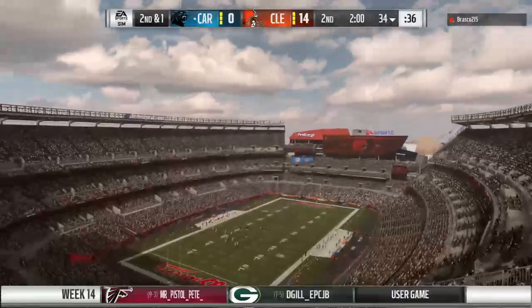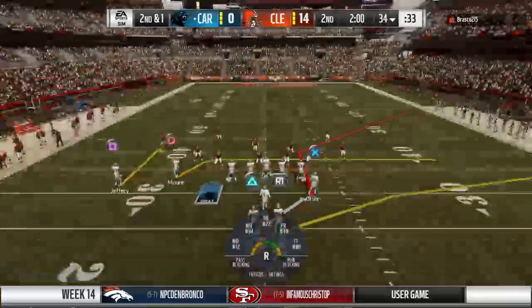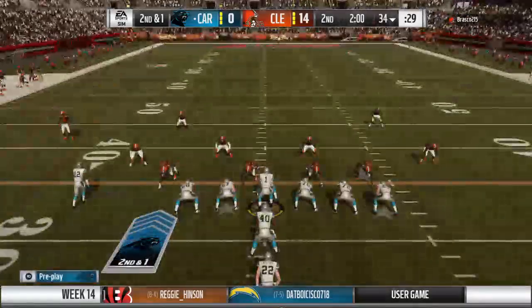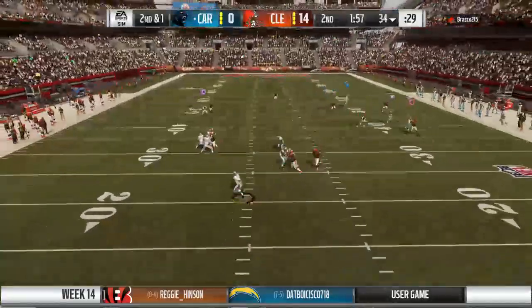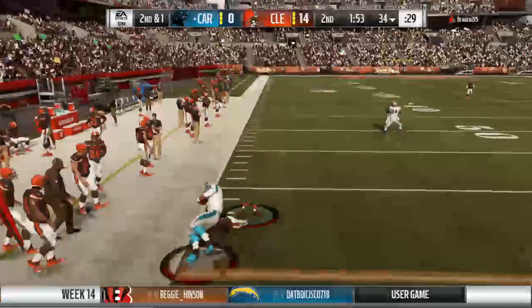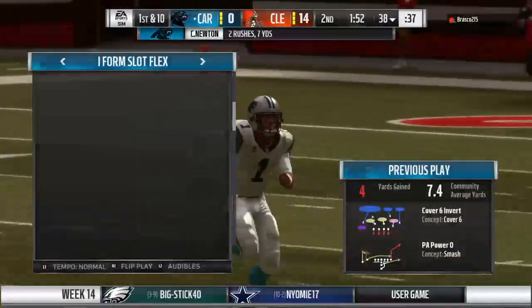2 minutes to go here in the first half. More from Cleveland after this. Maybe a good spot to take a shot. Here's 2nd and a yard from the 34. Newton now to throw. And some room to maneuver. Taking matters into his own hands, and he picks up 4 yards and a first down.